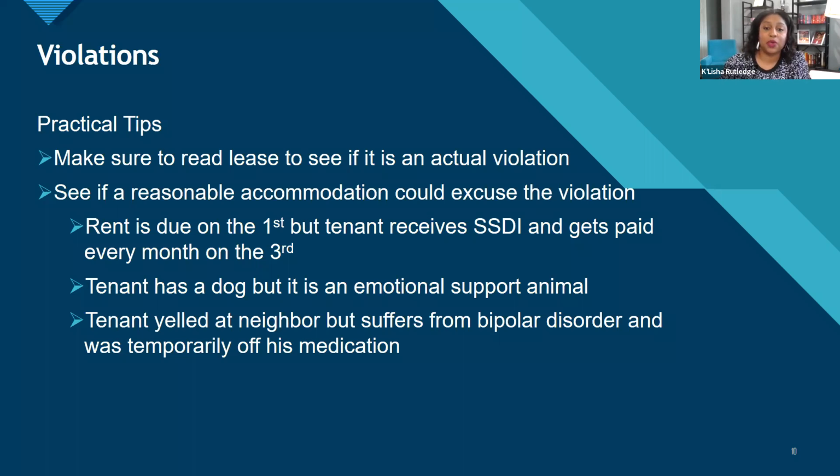The last reasonable accommodation request that I've seen that has helped is that sometimes we have tenants with mental issues, and maybe they are off their medication for a certain period of time. During that time, maybe they have an outburst or do something that a normal tenant would get a lease violation for, let's say just yelling at a neighbor. If you can show that that tenant does have a mental disability and they were off their medication during the time period that happened, you can ask for a reasonable accommodation for the landlord to excuse the lease violation of yelling at a neighbor and overcome that violation.